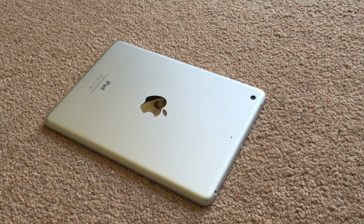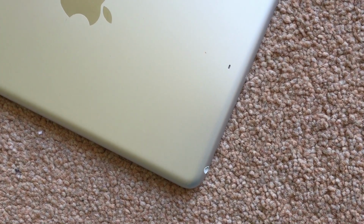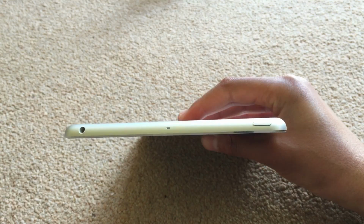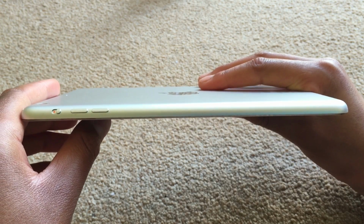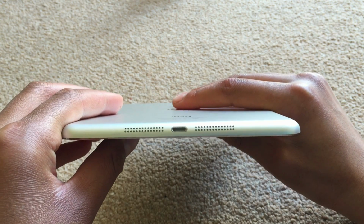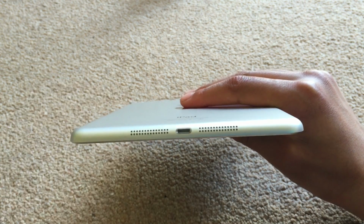The design of the iPad is really classy and still stands out in 2015. The back features a microphone, a 5 megapixel camera and a shiny Apple logo. On the top, there is a microphone, a 3.5mm headphone jack and a power button. The left side features a mute/orientation switch and also volume up and down buttons. On the bottom, there is a charger port for your lightning cable and a speaker.